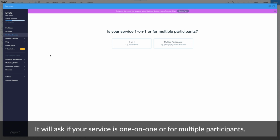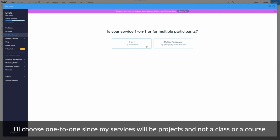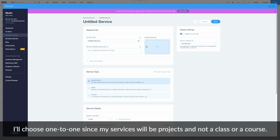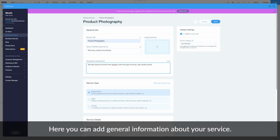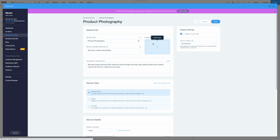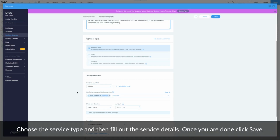It will ask if your service is one-on-one or for multiple participants, like for a class. I'll choose one-to-one, since my services will be projects and not a class or a course. Here you can add general information about your service. Choose the service type, and then fill out the service details. Once you are done, click Save.